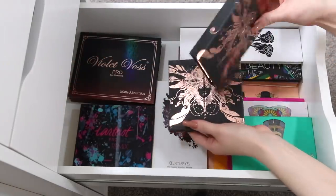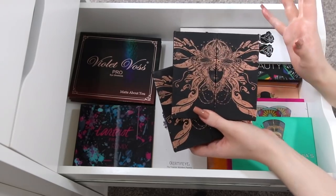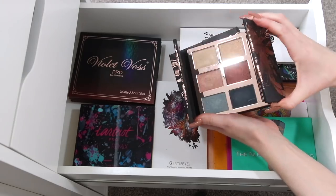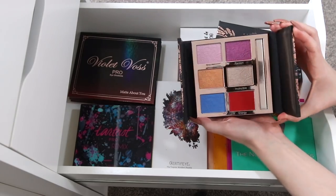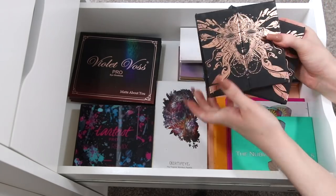So the last two palettes in these drawers, and I will be getting rid of them. Yay, we've got some success. I'm not just keeping everything. I haven't really used these too much. They have a really unpleasant smell to them. I think that's because they are pretty old now. So yeah, I wouldn't feel comfortable putting these on my eyes, so I'm gonna be getting rid of them.